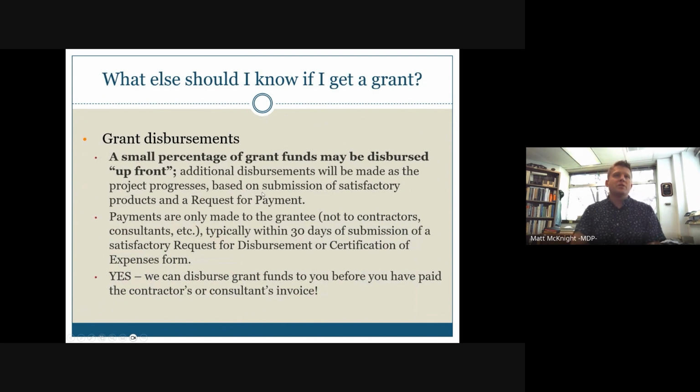So one of the questions that we always get is, how do grant disbursements work? After I get the grant, how do I get the money? Typically, a small percentage of grant funds are dispersed up front, either as startup costs, or when you sign the contract with your subcontractor, depending on the type of project, and that can be ironed out in the grant agreement.